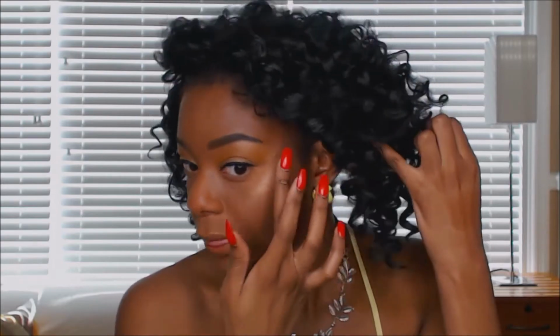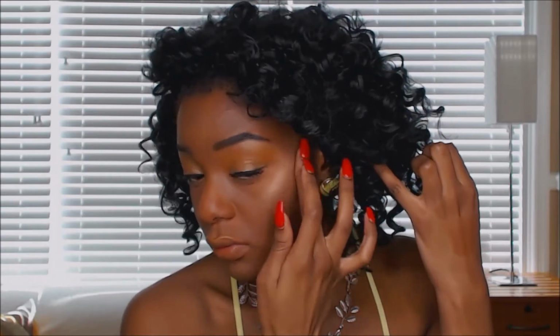Since I'm going over the top with the highlight today, I'm also going to add my Benefit What's Up highlighter. I'm actually just going to draw it straight on my cheekbones. Usually I'll just use my finger, but because we're going over the top, like I said, drawing it on will give me that extreme golden highlight like JLo had.